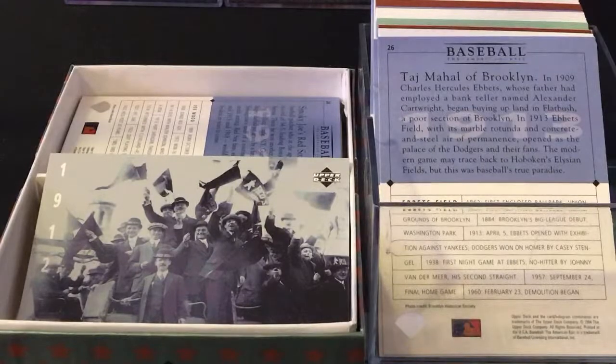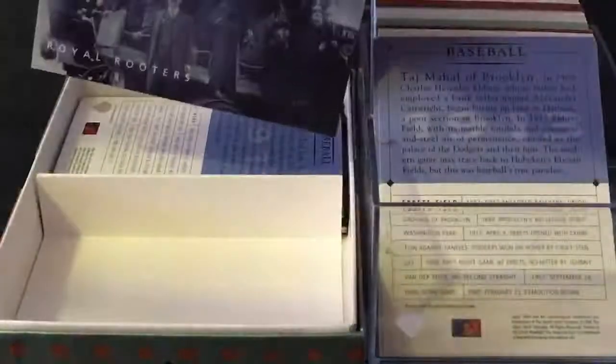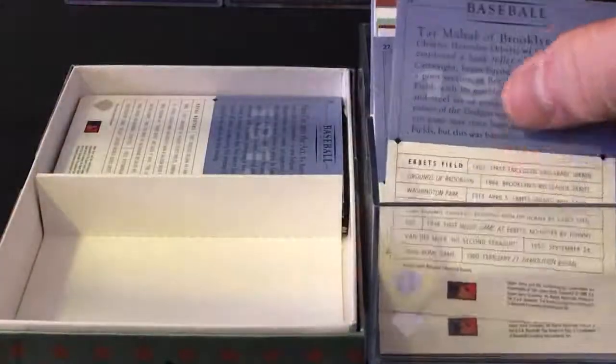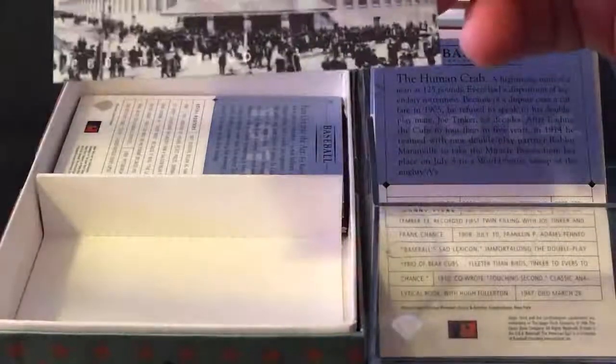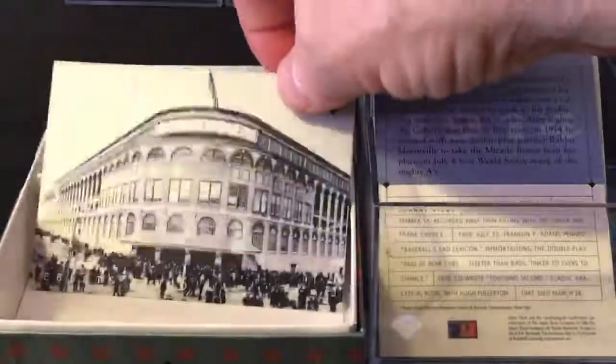The modern game may trace back to Hoboken's Elysian Fields, but this was baseball's true paradise. We put the Royal Rooters away from 1912 and display the Taj Mahal of baseball, 1913, Ebbets Field.